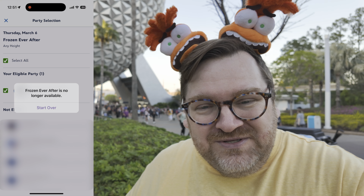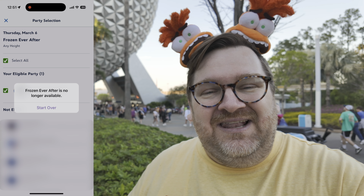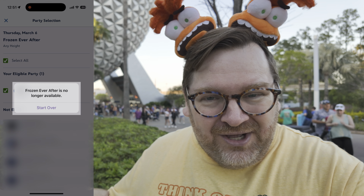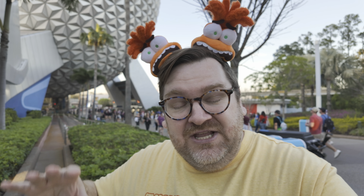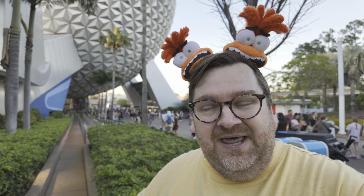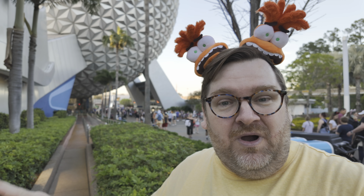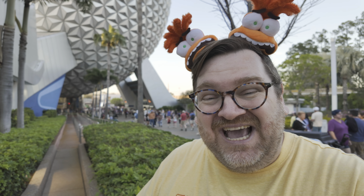Unfortunately, when you take this time to do this extra step, in most cases, that lightning lane is then gone. Someone else has already grabbed it. When you modify, it just modifies using the party that was already booked on the initial lightning lane, so that avoided this problem. But when you're initially booking, you are going to have this extra step.